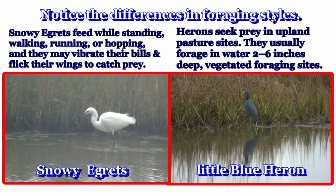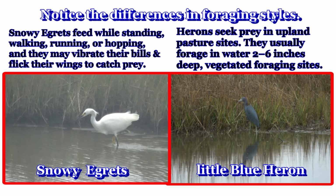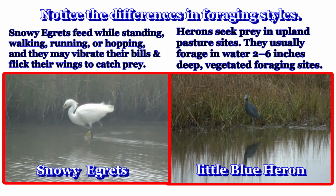The differences in foraging styles. Snowy egrets feed while standing, walking, running, or hopping, and they may vibrate their bills and flick their wings to catch prey.